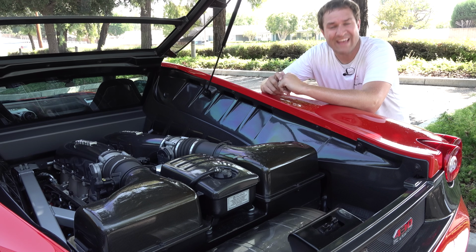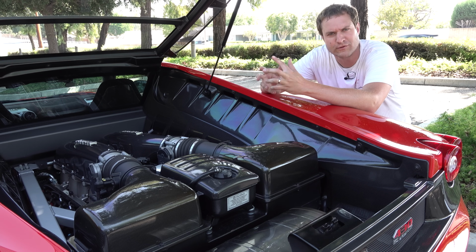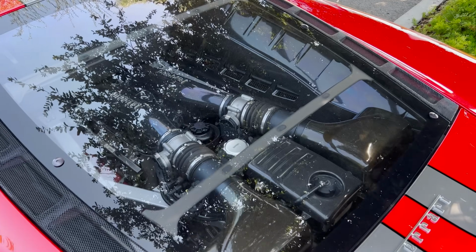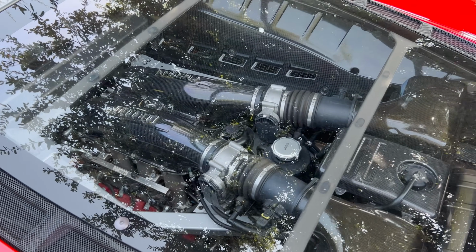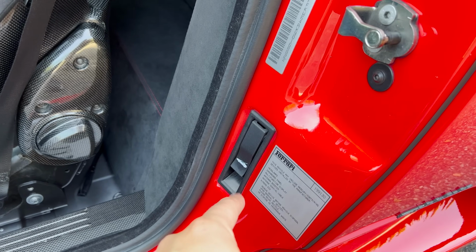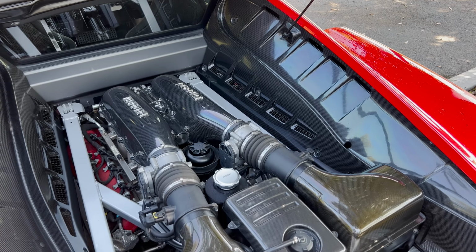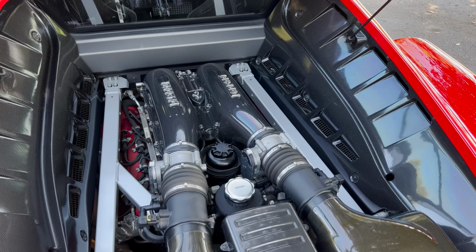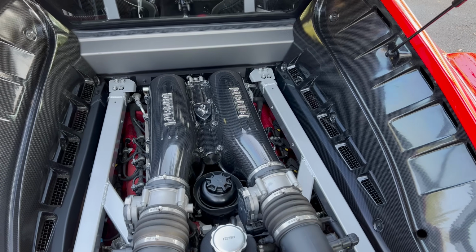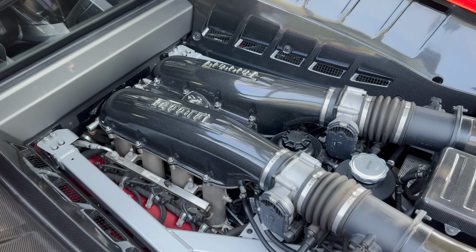Now, of course, that sound comes to us courtesy of this engine, which is truly breathtakingly gorgeous. You can look at it through this rear window and see it on the outside of the car, or you can open up the front door, go into the door jamb. There's a latch here, you can see, pull that, and then you open up the rear hatch, which gives you access to the engine compartment, and you can stare up close at this glorious and beautiful powertrain that propels the 430 Scuderia. Truly beautiful, very cool, says Ferrari on both sides, carbon fiber everywhere.